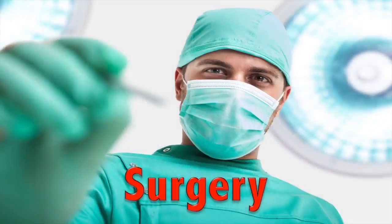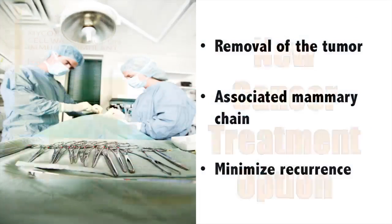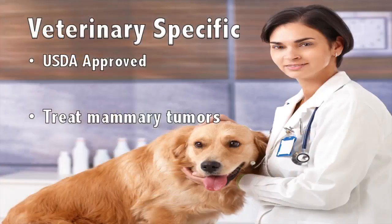spayed. When encountering mammary tumors, surgery is the most currently used method for treatment. Surgery involves the removal of the tumor and associated mammary chain to try and minimize recurrence. However, with the approval of Immunocidin, veterinarians now have a simple and highly effective therapeutic tool that is veterinary specific to treat mammary tumors in dogs.